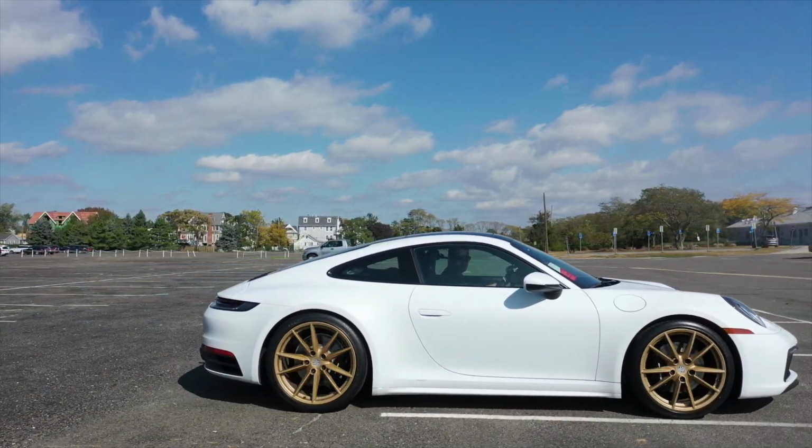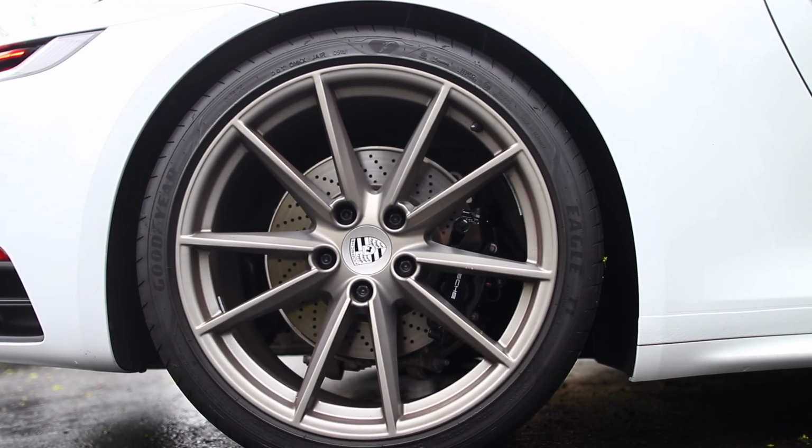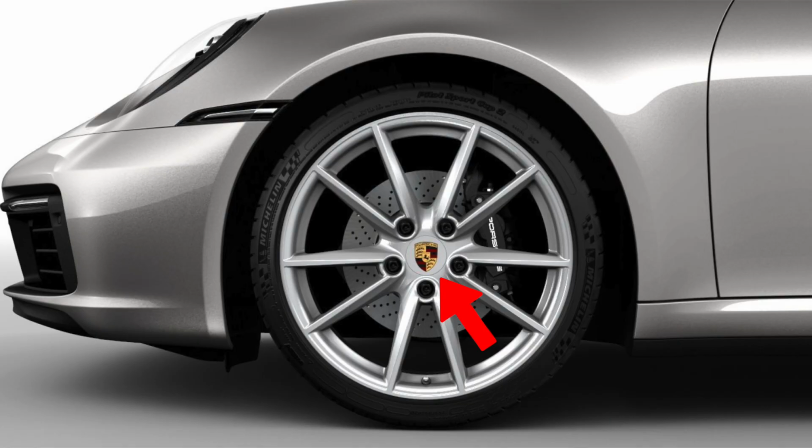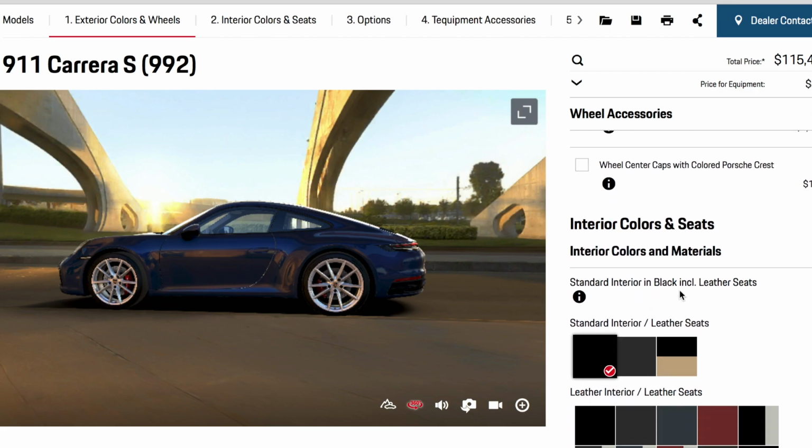And of course, you can choose the colored crest for the center of the wheels. It comes gray standard, $190. You can make that colored. You can also do that after you've purchased the car. Third party and Porsche parts actually sell it for less than that. Okay, onto interior colors and seats.